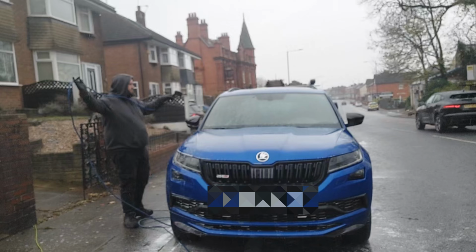Skoda Kodiak, is it? It's gold bag. Yes. Oh yeah. So that's what we've got. Nice little dirty girl there. We'll start with the wash. I'll get set up and we'll crack on.